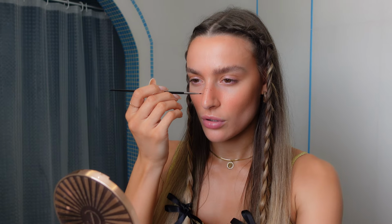So this next step is very optional. I don't have natural freckles, but sometimes I want to create some fake ones because I think that they look really cute. And I also created some beauty marks here and there.